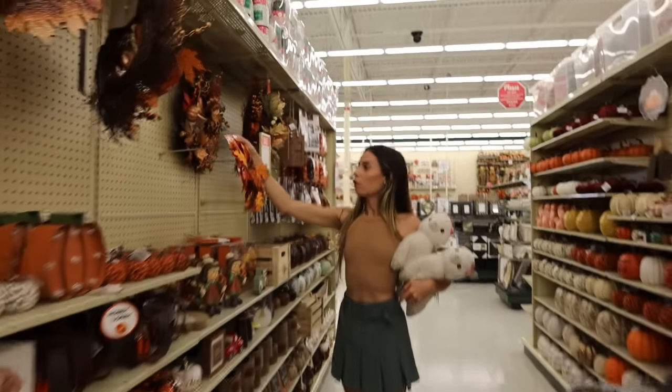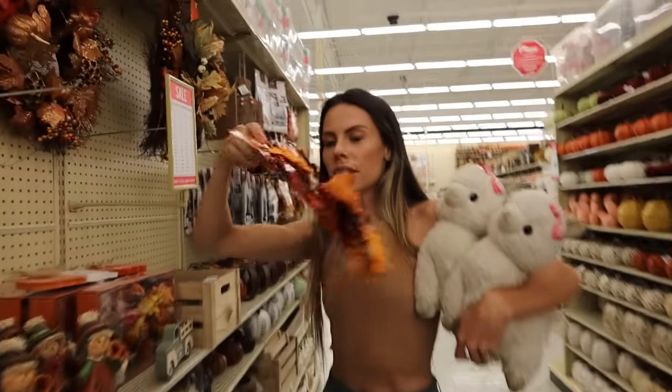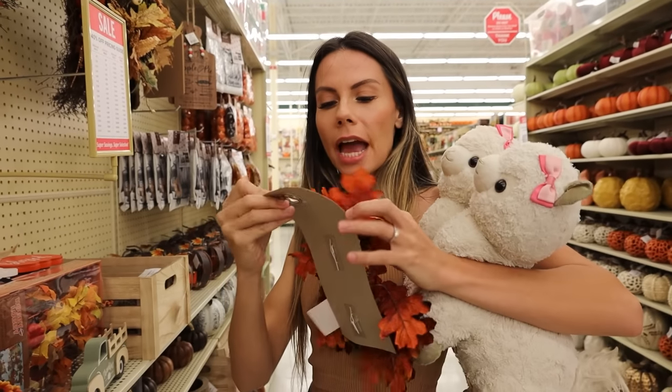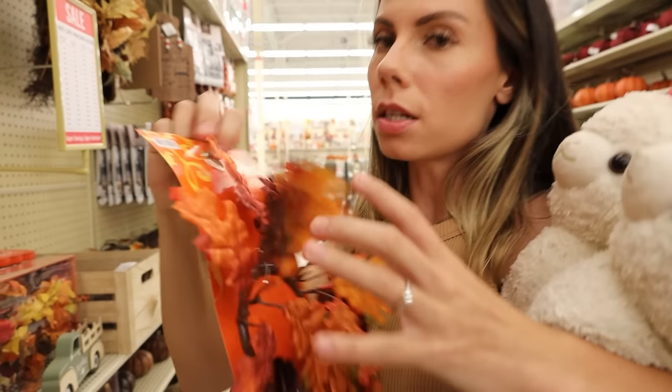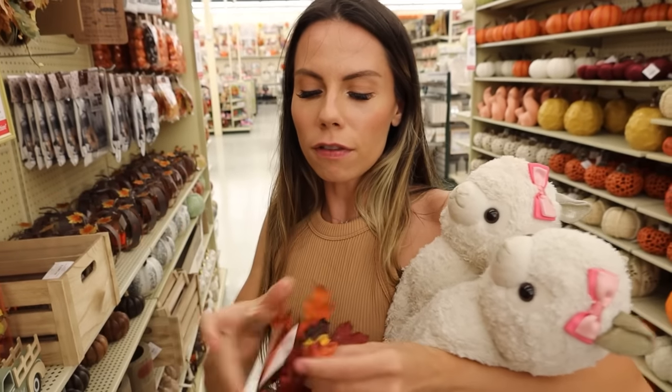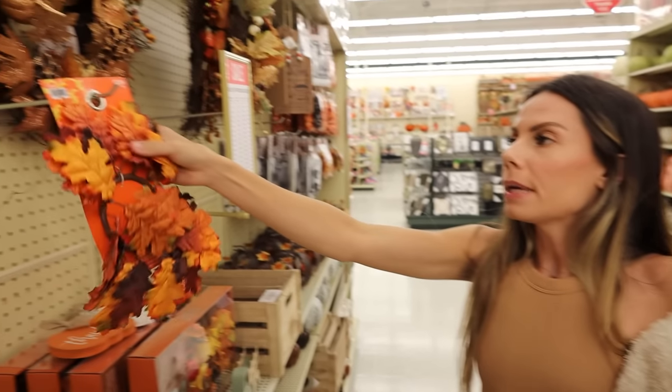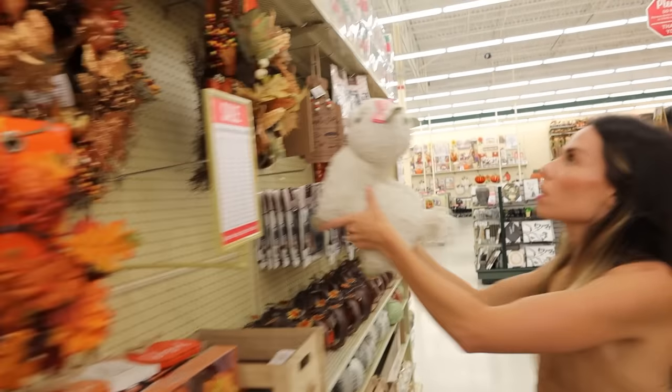Llama Bean. Fluff Bean. Look how cute this one is. I don't even know if this is llamas, but I sniffed this one out. It looks like, well, it says fall, so it's a good sign. It looks like it's like a little wreath, maybe. Let's see. Maybe. Ooh, but Llama Bean, Fluff Bean, look at these ones. These ones are super cute.